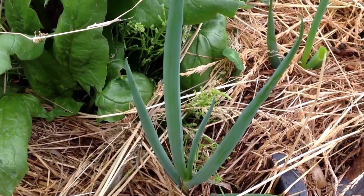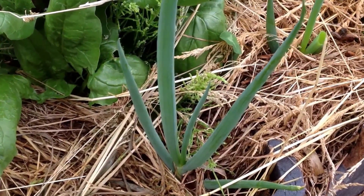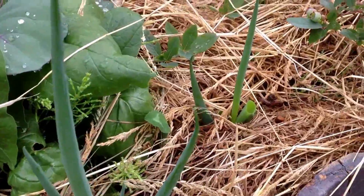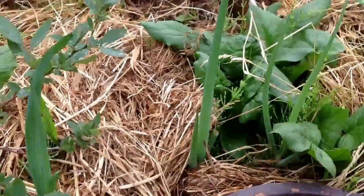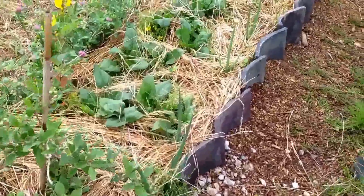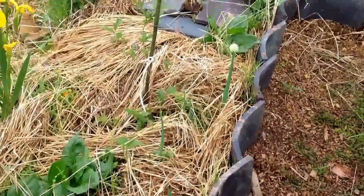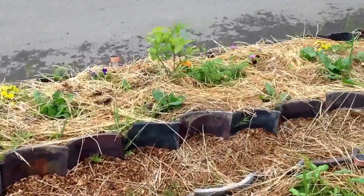This is onion, and green onion, I don't know which are which, that I've put into the garden. Again, these are ends. Every time I eat an onion, I chop the end off and I stick it in the ground. And as you can see, I have it growing. Onions are really good insect repellent, because insects don't like them. I've got it growing all around. I just stick it in the ground.